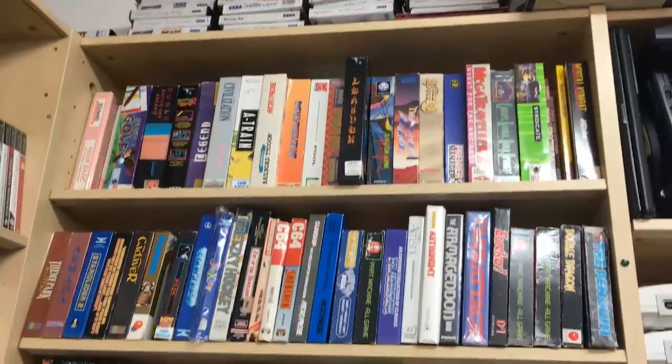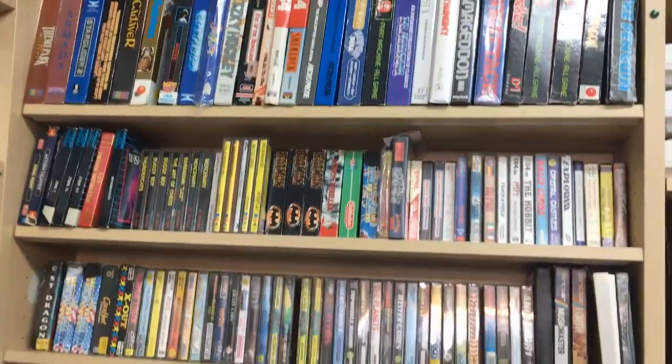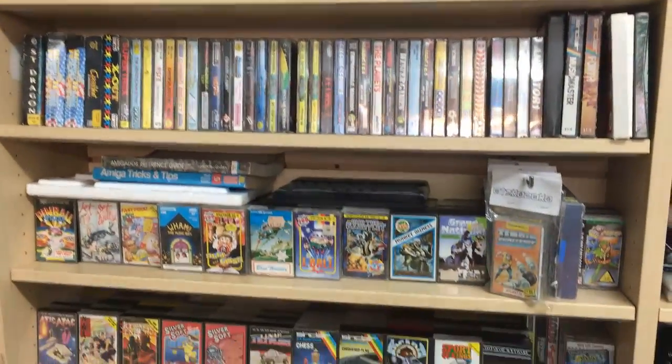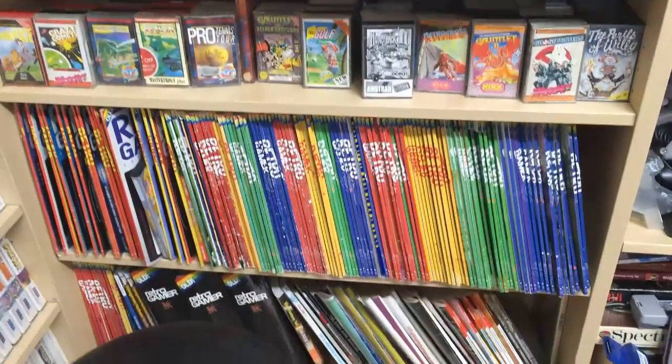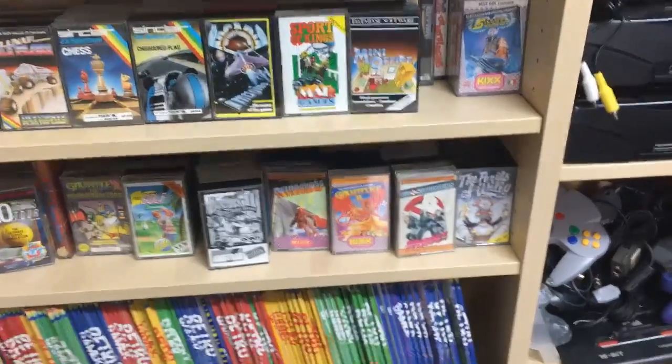8080 there is really cool. Some vintage PC stuff and Amiga stuff. There's a Dune 2 there, and some cassettes. It's very rare that I see cassette games in person. There's a very healthy selection here, and some old computer books there.